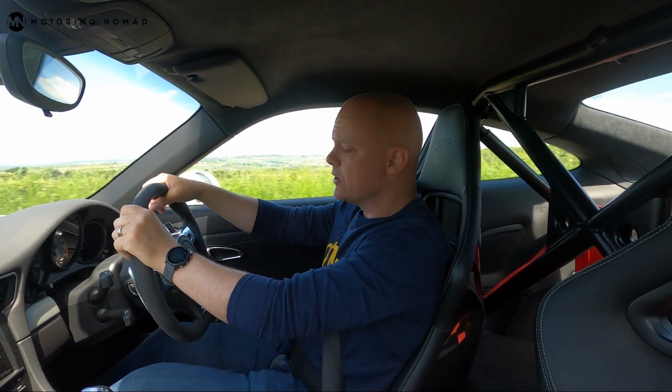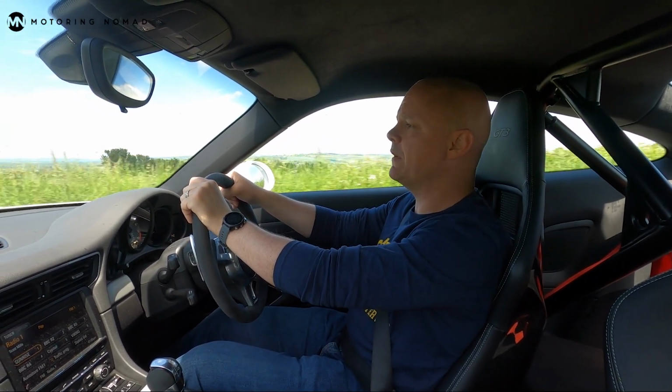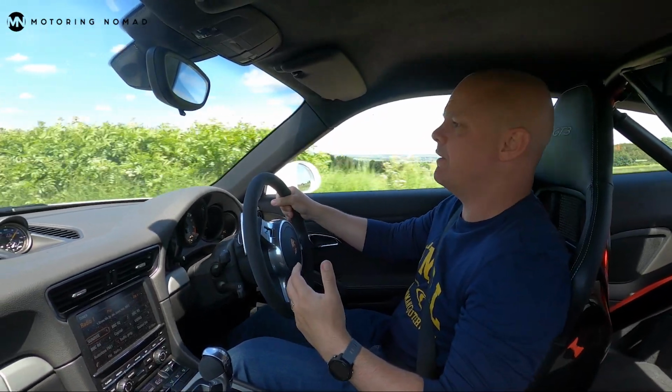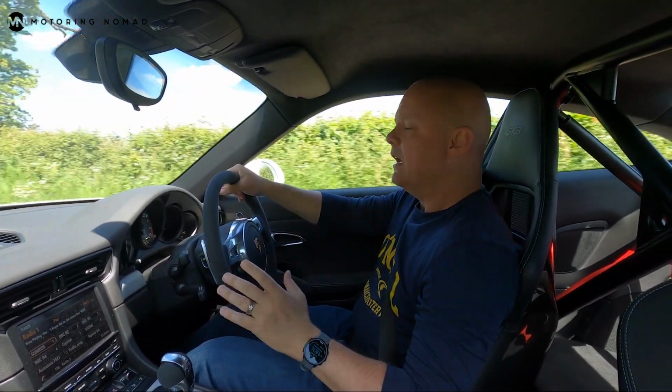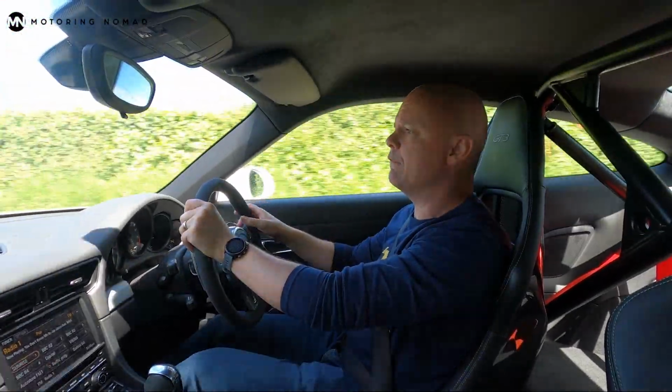Also, the steering is absolutely brilliant. It's so connected. I've never driven a car on the road for any length of time anyway that gives such good feedback through the steering wheel. It's brilliantly weighted. You can feel exactly where you're going to put the car, and the feedback it gives you is everything you could ever ask for.